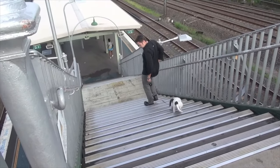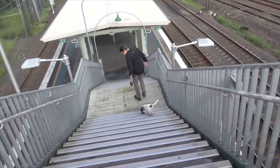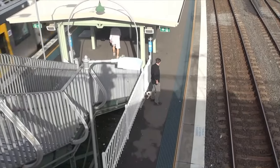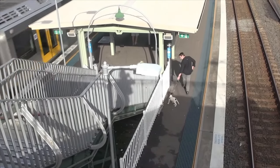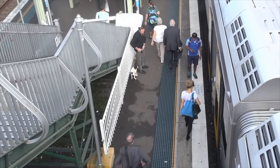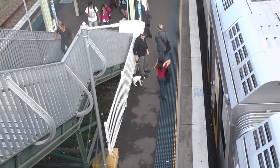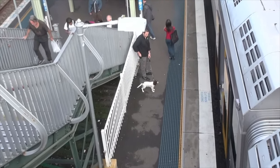Here's a few short clips of some environments we took Val in the early stages. Remember, we always carry treats with us so that we can reward her and create positive associations with these locations. The key to success is to not overexpose the puppy in one session. Safety is always at the forefront of our mind, so while conducting our socialization, we have the puppy on a leash where appropriate.